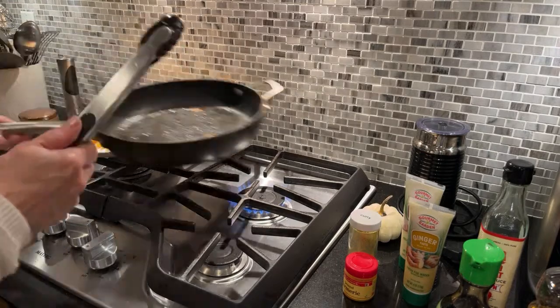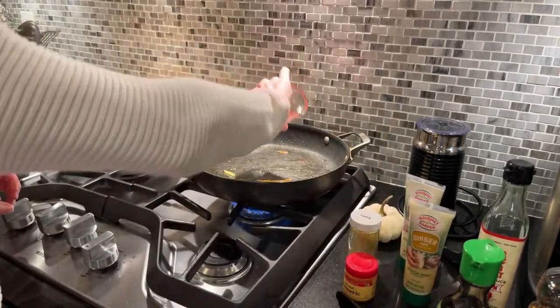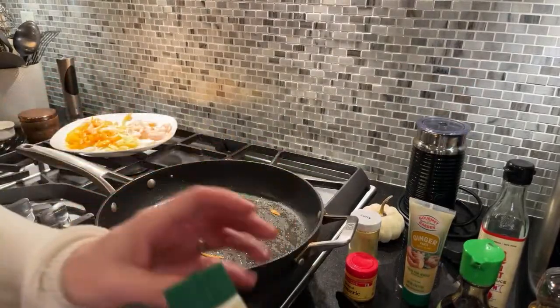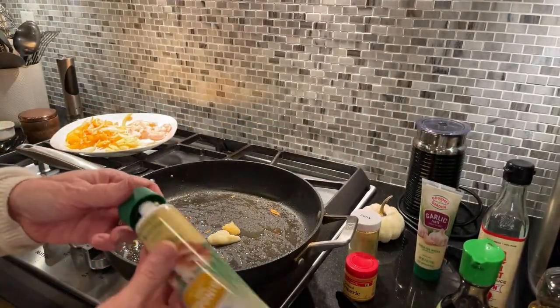Okay, there we go. And I'm going to just turn it back to medium. And see, I might just have a little bit left there. I'm just going to take that out. And in here, I'm actually going to take it off the heat when I put everything in so I can control. So I'm going to put some garlic. Ooh, that was a lot of garlic. I probably wouldn't put that much for one serving, but Hubs isn't here, so I can. Go maybe half of the amount of ginger. Not that you have to, that's just what I'm feeling tonight.